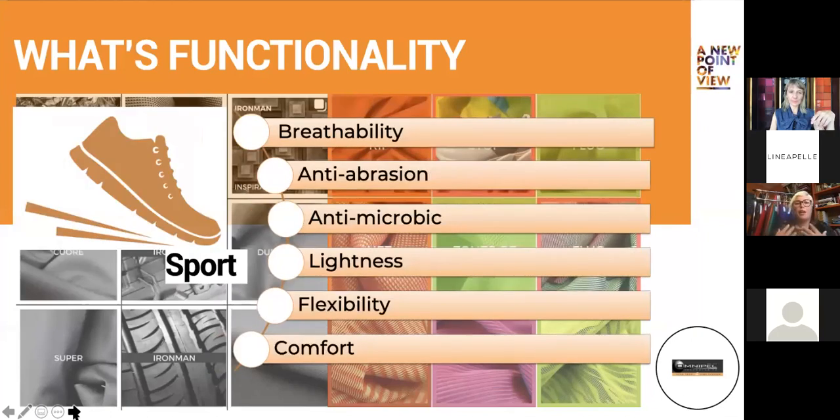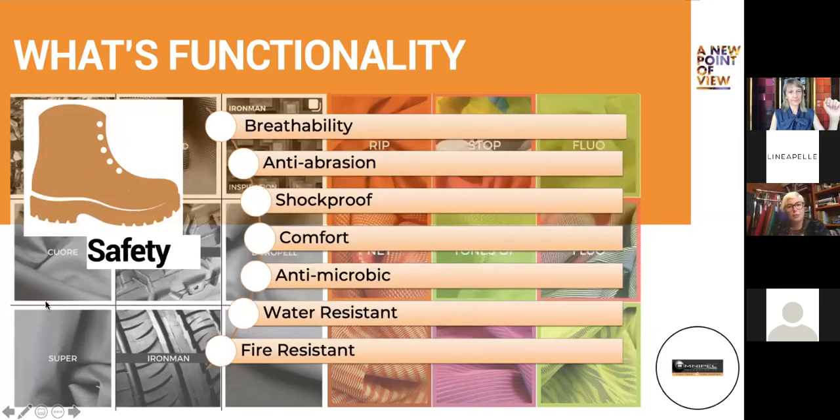And here we have some functionality. Of course, they overlap for the three areas we are exploring, because all these areas require very high-tech functions to allow people to do outdoor activities, sports performance, or to be in the safety area. So for sports, breathability and anti-abrasion are very important, also comfort and lightness. But here we introduce the antimicrobial, which is a very sensitive topic today. And of course, flexibility.